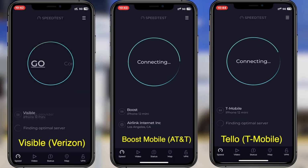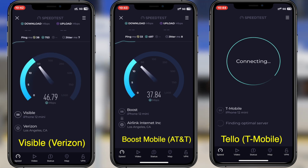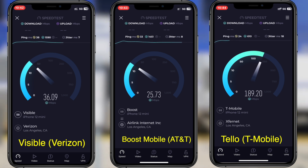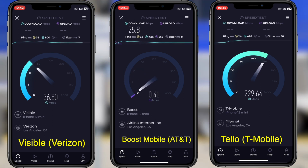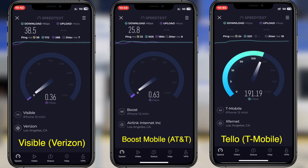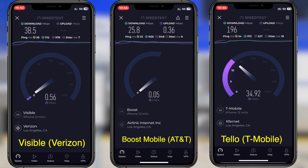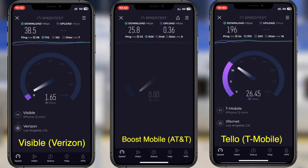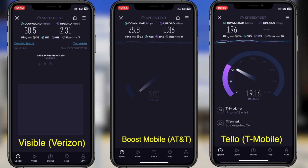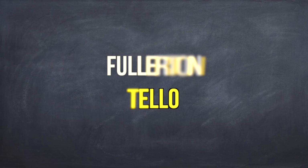And here are the results from LA to Fullerton via the Pacific Surfliner on Amtrak. I noticed that Tello, which uses the T-Mobile network, performed very well, and in second was Visible. Third came in Boost Mobile on the AT&T network. The highest speed I got for Tello was around 196 megabits per second for download. And here are the remaining results from Visible and Boost Mobile via the AT&T network. So the first stop goes to Tello.